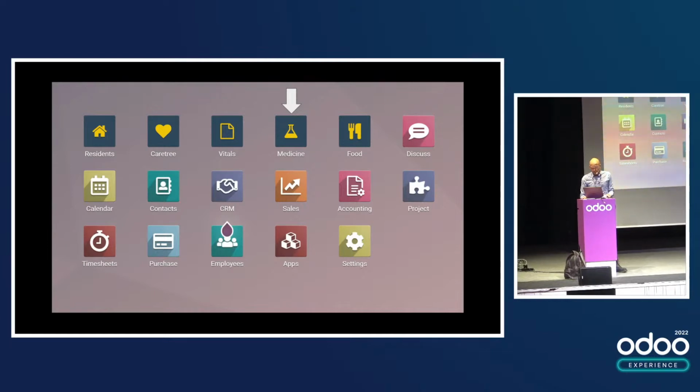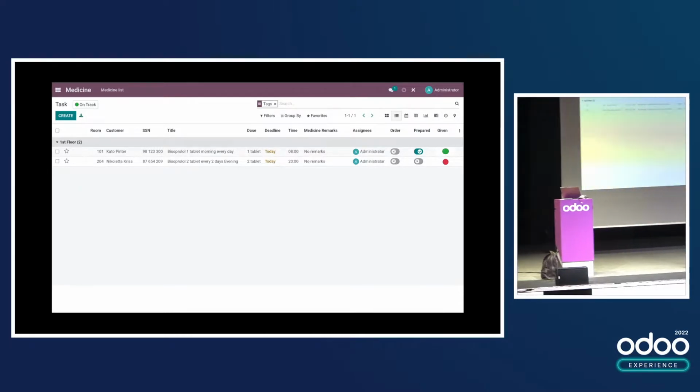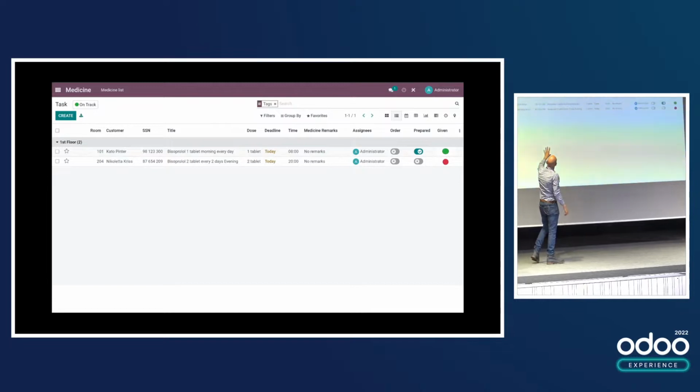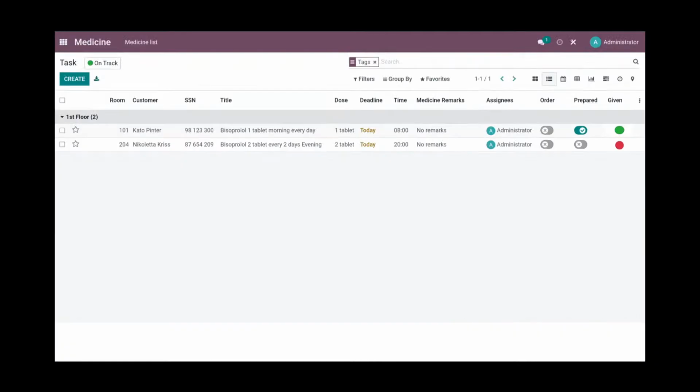Medical list. Typically, they prepare all the medicines that need to be given the night before. And over here are all the residents, what kind of medicine needs to be given, and also who's assigned to the task. Really important, because typically the majority of the medicines are given by the nurse, but some medicines are given by the head nurse only, or by a medical director or the physician. And then, is it prepared, yes or no? So that's typically the evening before.